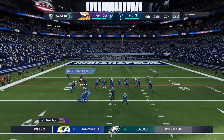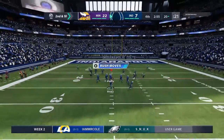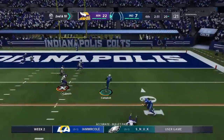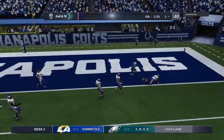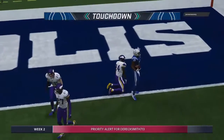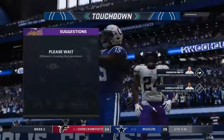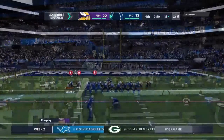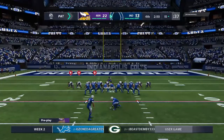Watch the screen, watch the screen. To throw again, Rivers. Catch made here by Campbell. And he takes this one in for a Colts touchdown. Paris Campbell, his 2nd touchdown on the season. And the Colts are able to cut into this lead.